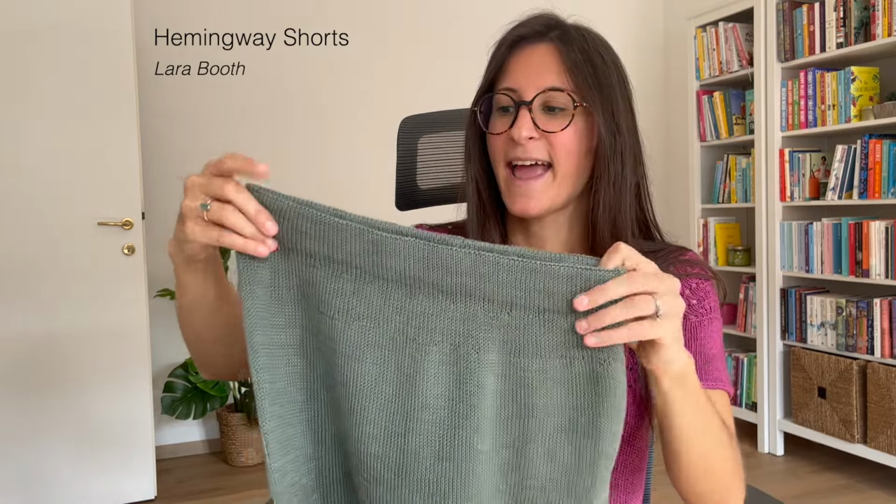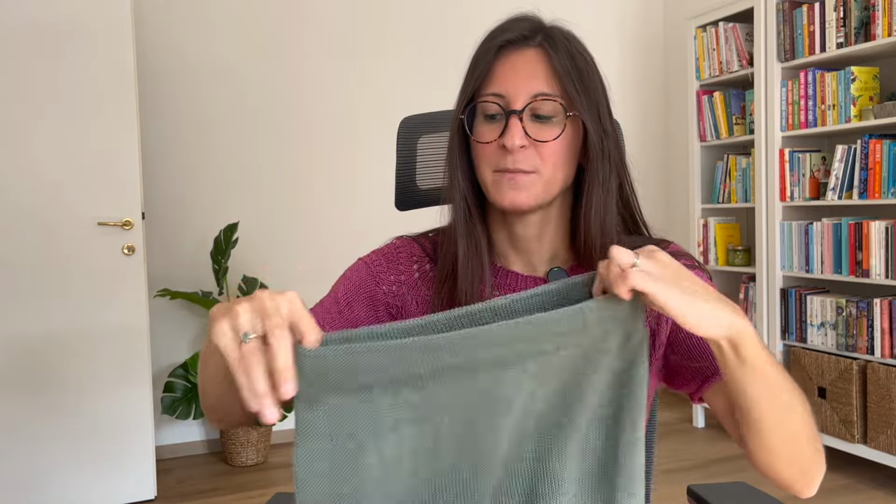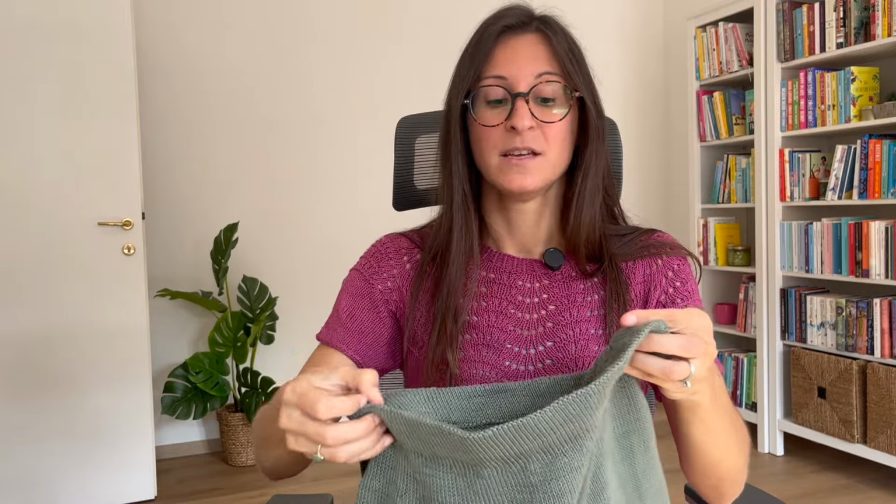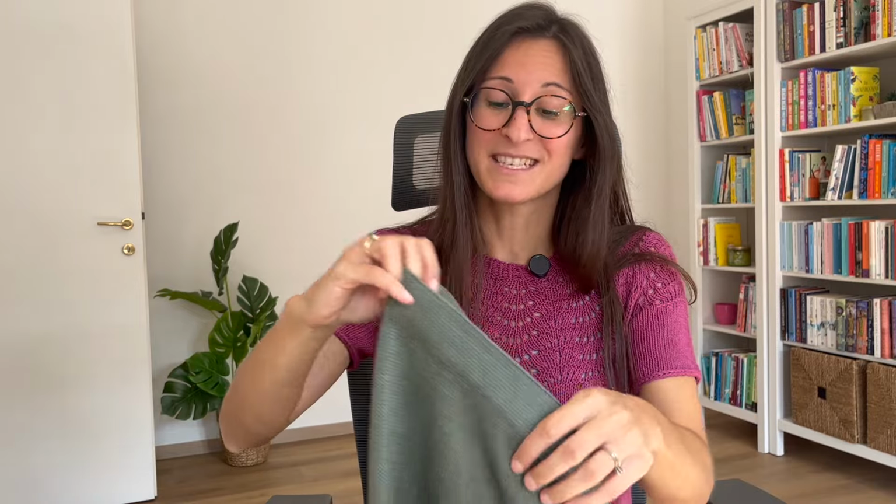And the gauge that I have for my skirt is actually different than the gauge for the Hemingway shorts. So that's why I'm saying not 100% the same instructions for the waistband, because I've cast on a different number of stitches so that the waistband would still fit around my waist. However, the actual instructions are the same. So it is a folded hem. Actually, it is very similar to what I did for the Tolsta Tank.